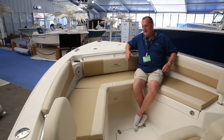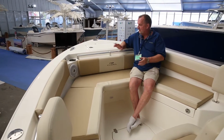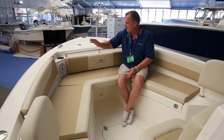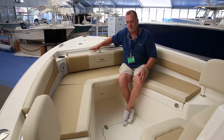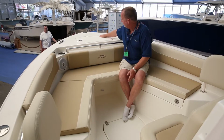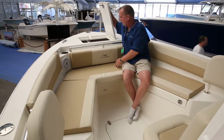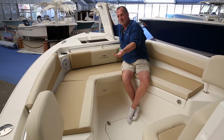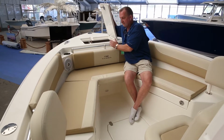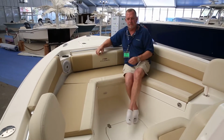Okay, now that we've climbed aboard our Cobia 240 center console, let me show you around the bow area. Made some nice changes up here. Built-in speaker pods, lots of cup holders, USB ports. As with all the Cobias, handholds wherever you go. Big flush deck, easy access into your anchor locker. This particular boat is equipped with a windlass. Here's your windlass right here. Along with that optional windlass comes a saltwater washdown up here. Very nice feature.